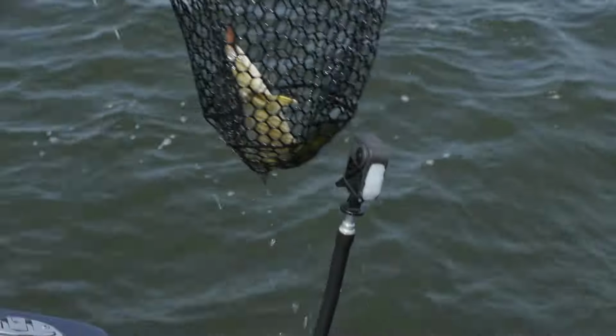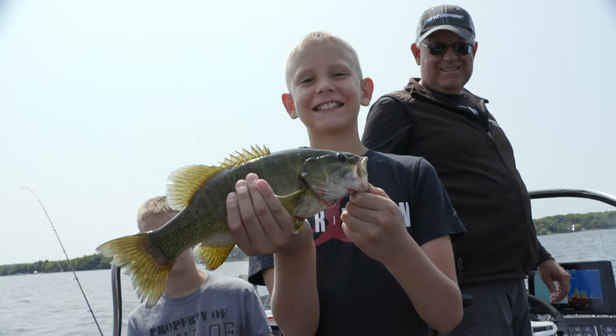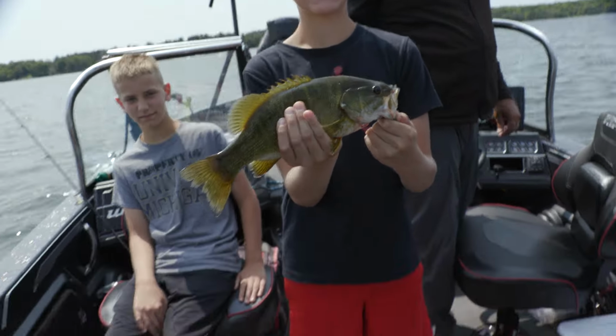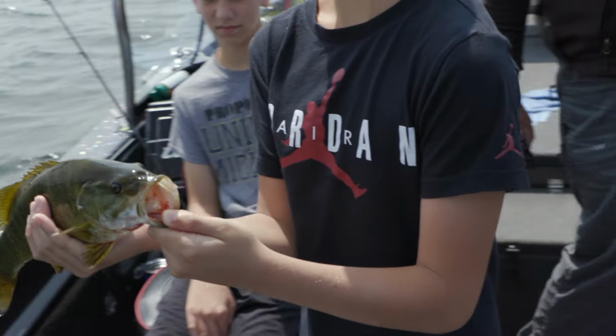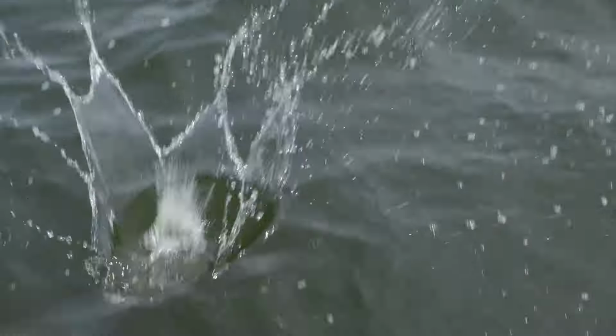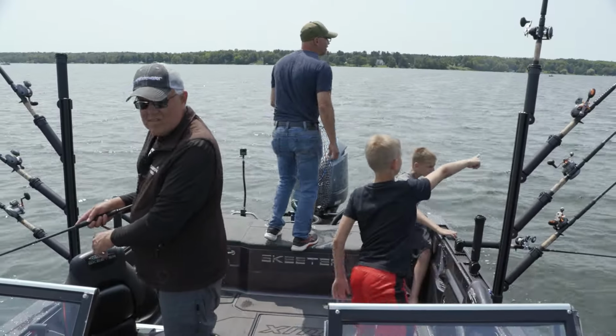Yeah, good job, Zeke. Good job. Now you can let him go, make him grow up bigger. A nice keeper, but we'll still let him go. Woohoo! Good job, Zeke.